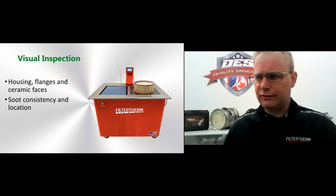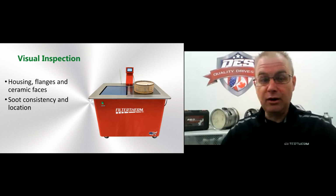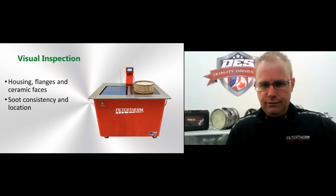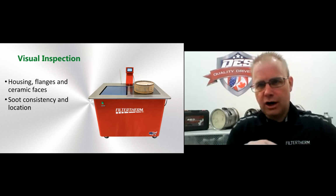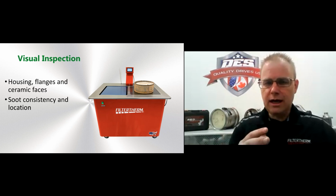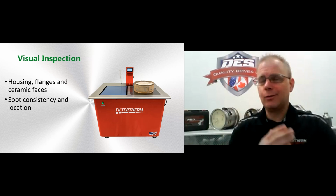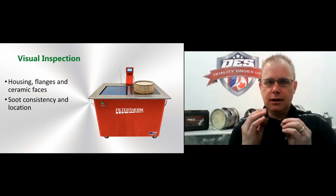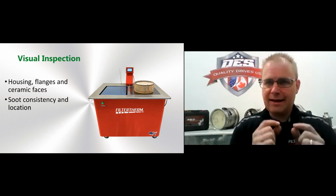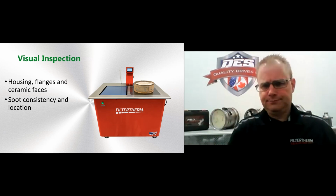I've run into DPFs where as soon as they come off the truck, you can tell immediately that there's an internal melted issue. And if we find something that makes this a no-go for our cleaning, we don't want to go any further, we're going to tell the customer. And this applies to any one of the tests that we're going to get data on. If we find something that says this DPF is bad, this DPF should not go on a vehicle, I'm going to communicate that to the customer.